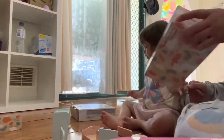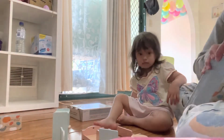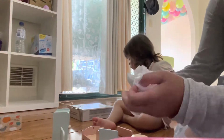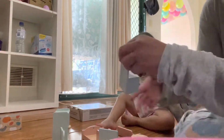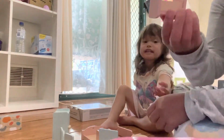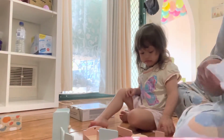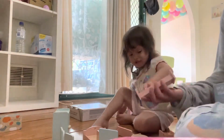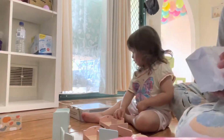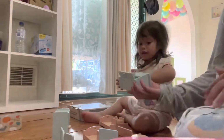We open this one. Same. Four by. So, another dresser. Dresser here. Another baby cot. She got two. Another baby cot. Okay, just wait. Another bed. My turn. How are you doing? You're good? You're so cute.